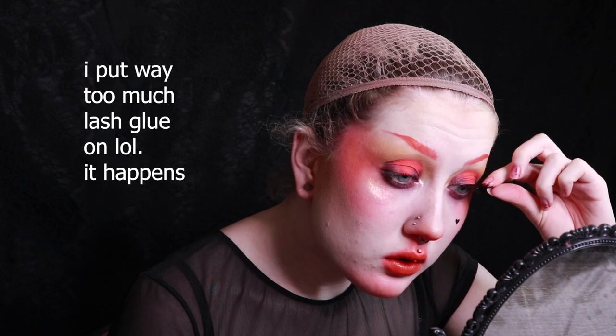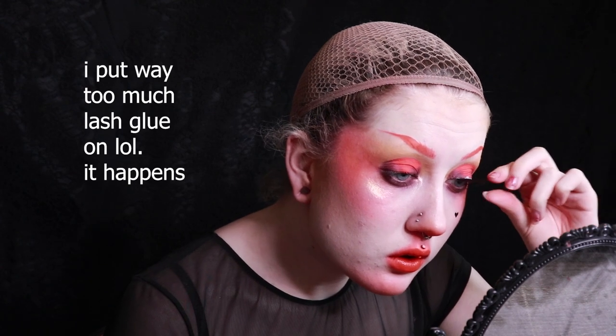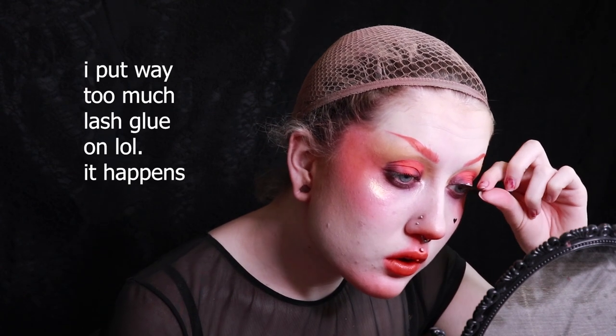I'm so excited to try these. I've always wanted to try these out. Yes, these lashes are so nice. That is so pretty. Look at the difference. Oh my god.